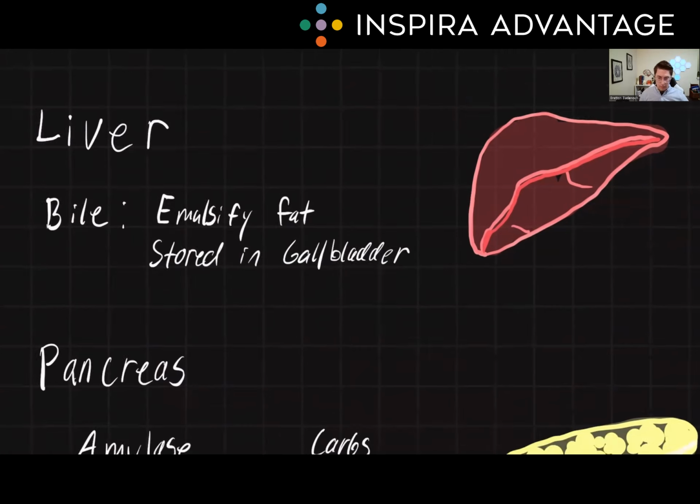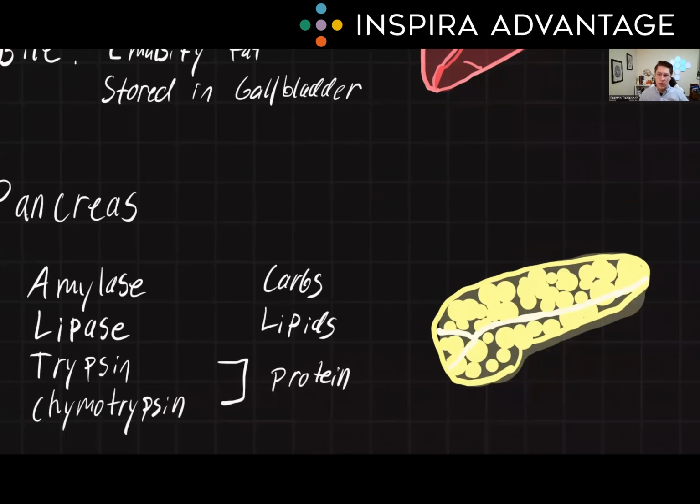Next, we'll talk about the pancreas. The pancreas is located behind the stomach and has both endocrine and exocrine functions. One of its main exocrine functions is the production of digestive enzymes. These enzymes include, again, amylase. Where did we see that before? The mouth. And if we remember, amylase helps break down carbohydrates. But the pancreas does more than just amylase. It also makes lipase. Lipase is involved in the breakdown of fats into fatty acids and glycerol.